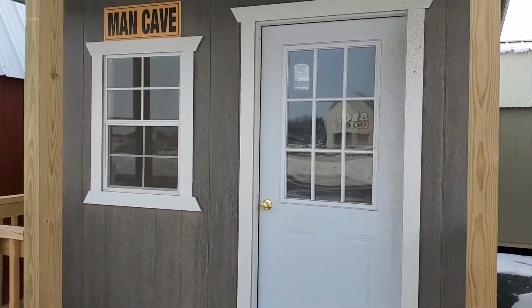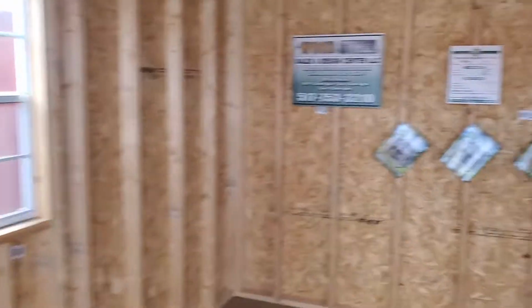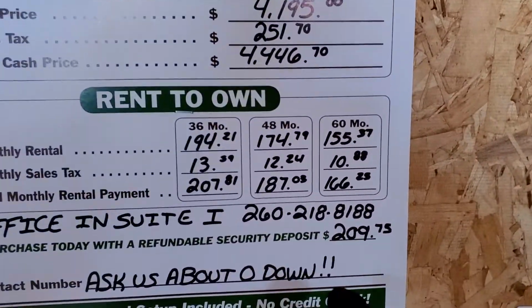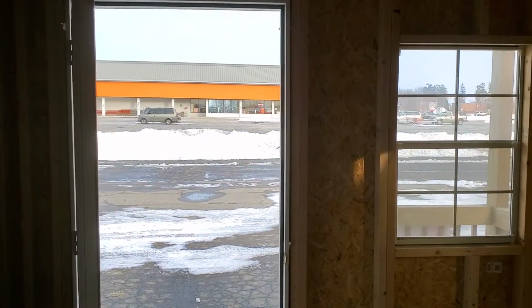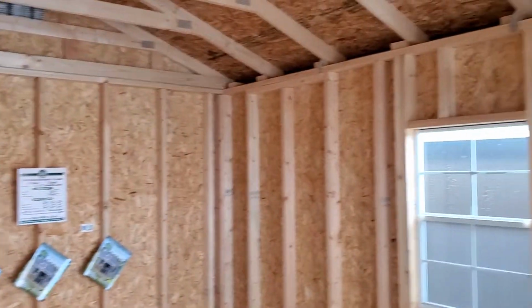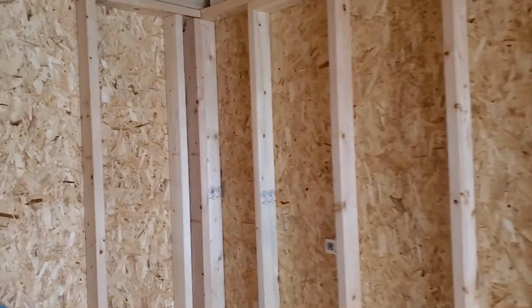So here we have a nice 10 by 18 cabin. In every one of our units, you'll see the required amount down to custom build one, $209.75. That's if you wanted this with, say, maybe some more windows or in a different color. And like I said, the main reason I'm going over some of these options today is it's getting to be springtime here in a month or so.